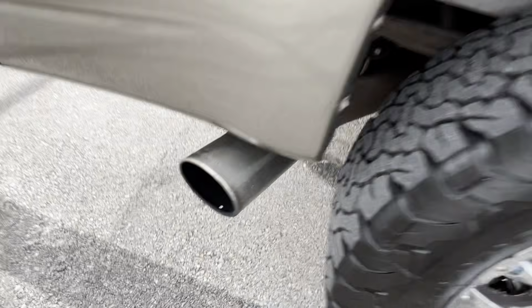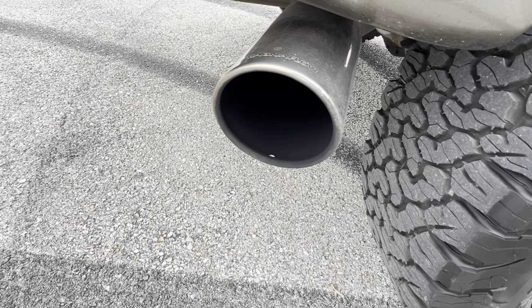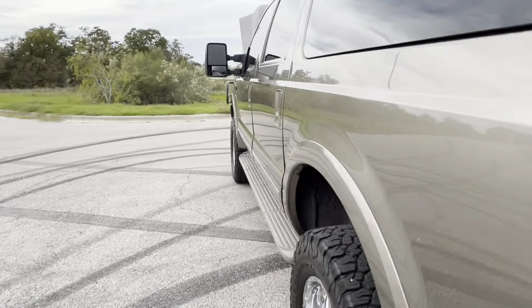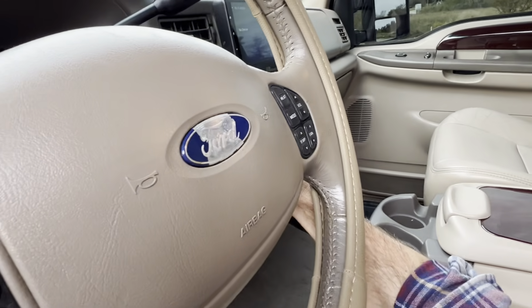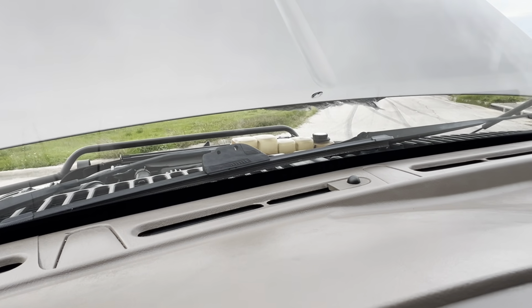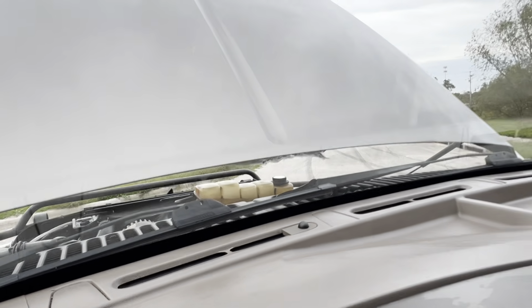Bring you around back. Yeah, that's it, guys. Again, if you have any questions about this truck, or if you want to purchase it, let me know. If you're local, come schedule an appointment and you can come check it out. Oh, I was going to tell you, there's a rock chip. The window is not cracked and it has been repaired. There's a little rock chip right there. Hopefully you can see it. It's less than the size of my finger.